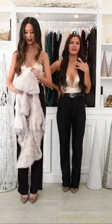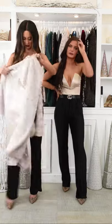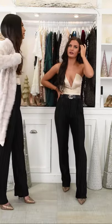Tell me what you love. I love this bodysuit. I was terrified to put this on. Right? It made me real nervous.